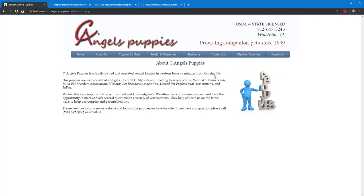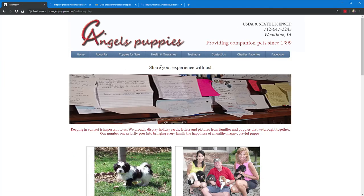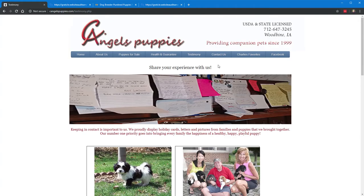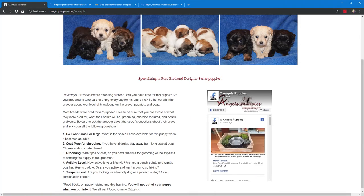Just explaining that process is going to be good, because these are all concerns people are going to have when coming here. It's good to address those rather than having people have a question in their mind and come to their own conclusions. They have listings of puppies, guarantees, lots of information, and some testimonials. Everything looks a little bit old. I'd say they need more current information, especially on their homepage. You can see on their Facebook they have a like box right here.